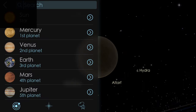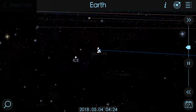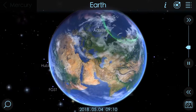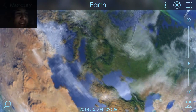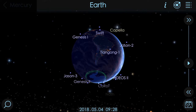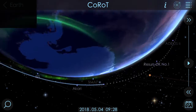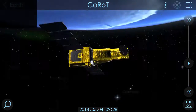Ooh, Mercury. And Earth. OSIRIS-REx. And that's our planet. Oh, that's my home right there. You see it? Oh, you can see the clouds moving also. And these dots, they are satellites. Swift, Genesis, Adeos, CoRoT. That one looks interesting. This is also a space telescope.